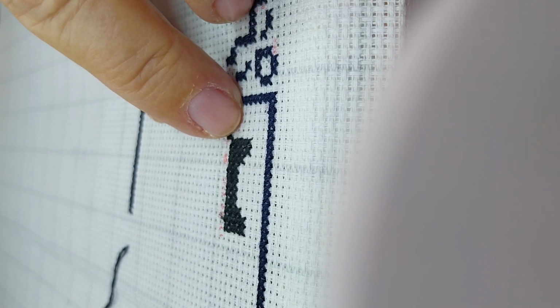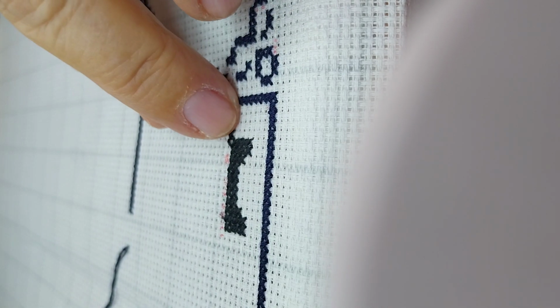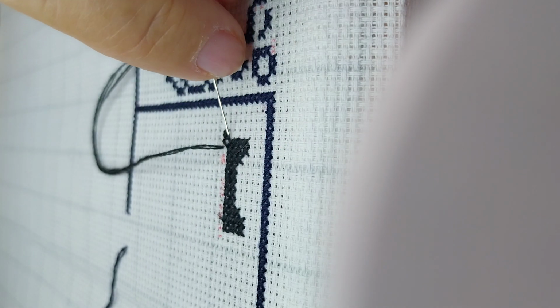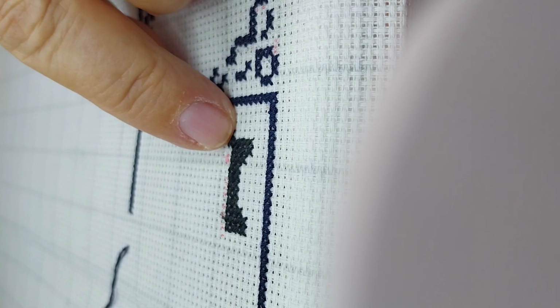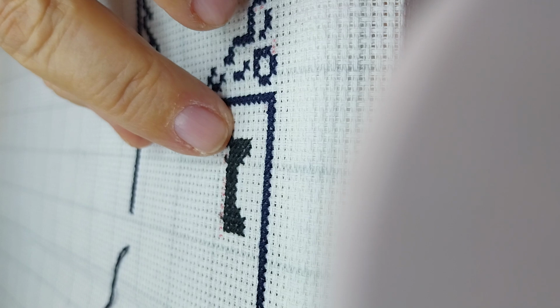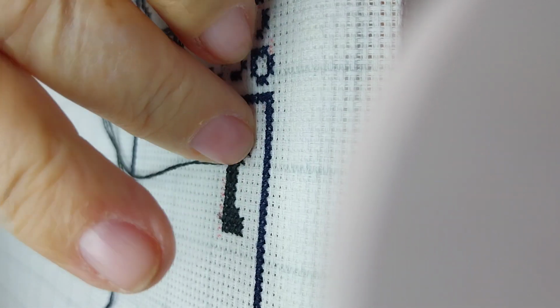So 1, 2, and then skip 1. Come on, guys. I'm not professional. I'm very much a do-it-yourself learner. Skip 1 and then you stitch 1. And that's right on the line. Yes, it is. So that's in the correct place. It's on the grid line. And it is on the grid line over here.